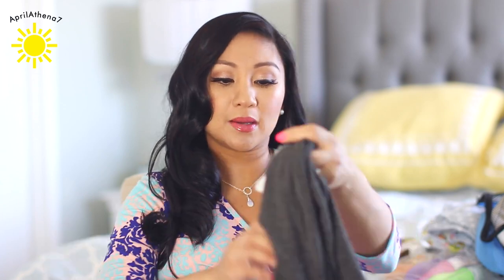I personally like wearing the gowns that they provide at the hospital because they're easy access for breastfeeding. You just pull it down and you can feed your baby. But I also like pajamas, and these are nursing-friendly pajamas. I got a lot of these from Justin.